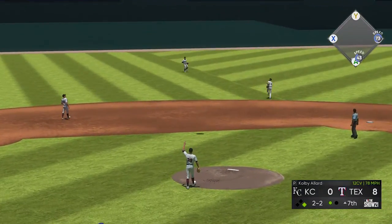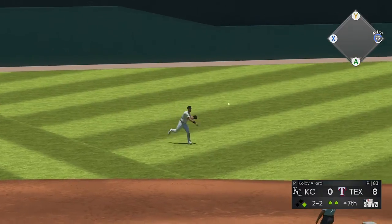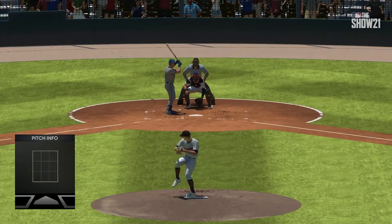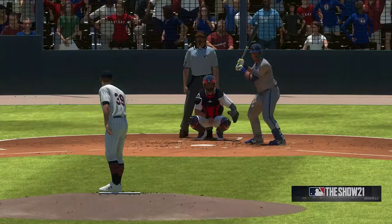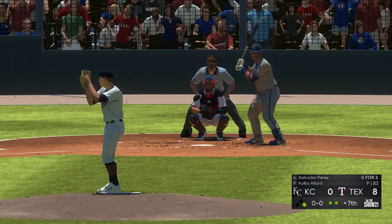Popped him up. Kiner Falefa is calling for it. And he brings it in for the second out of the inning. I'm sure his eyes lit up when he saw that curveball hanging in the zone. But maybe he tried to do too much with it because basically he hit it straight up. No doubt he wants that pitch back. And the pitcher, he just dodged a bullet.